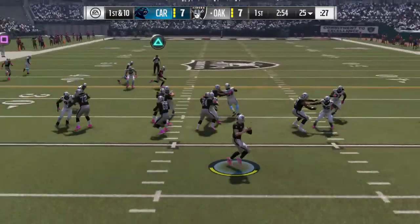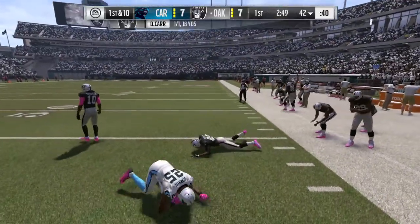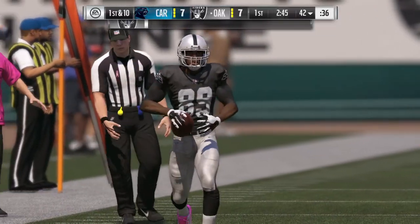They go play action here on first down. And he'll sling that one in there. Complete to Cooper on the comebacker. And he goes for 18 there as the drive will continue.